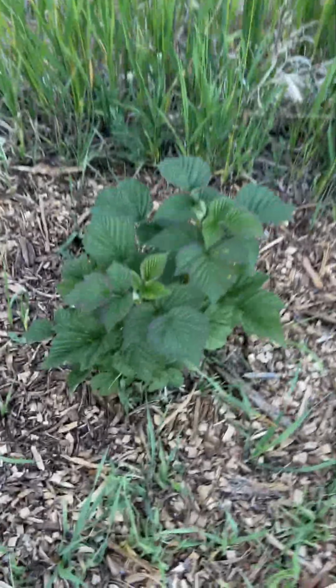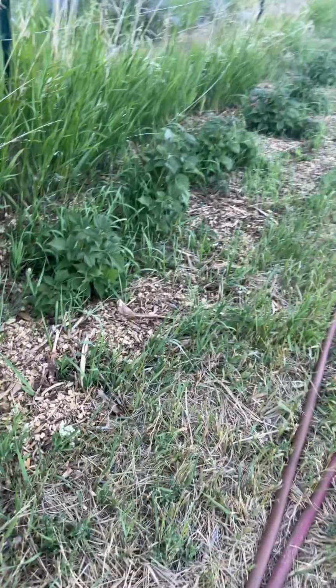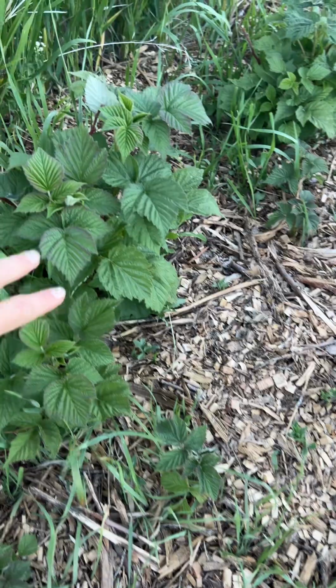So raspberries first. Raspberries are doing really pretty darn well, and they are growing all over, and the shoots are still coming out clear out to here, but these suckers are getting bigger and bigger. I need to come out here and weed.